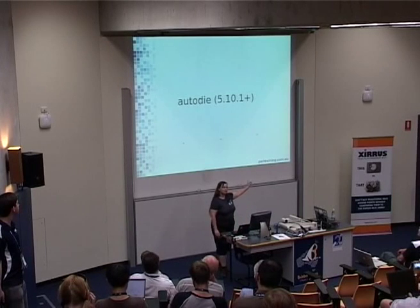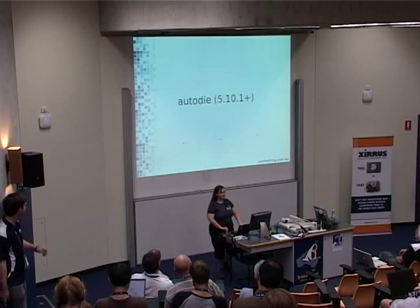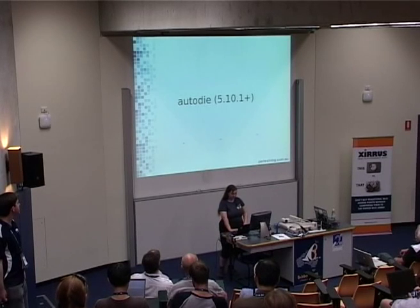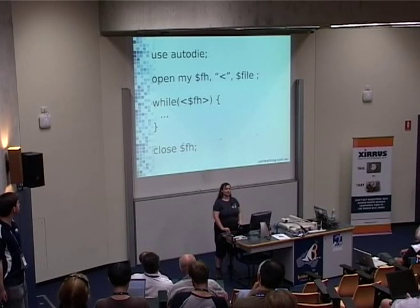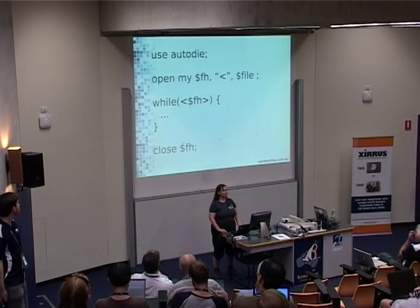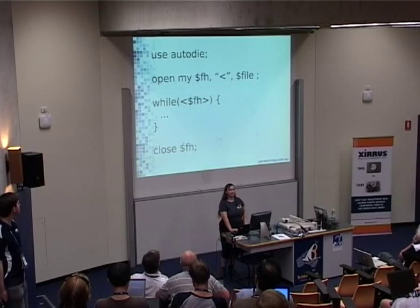From 5.10.1, autodie comes standard with Perl. So if you've upgraded to 5.10.1 or better, you already have autodie. Otherwise, you can download it from the CPAN for versions of 5.8 and above. Here we say, use autodie. That makes Perl's built-ins auto-dying. And then we just succeed, or our program automatically throws an exception for us. Excellent. And our code is way, way neater and more correct.